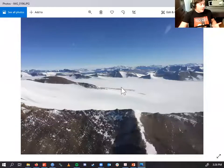And you can see that surrounding the dry valleys, you have glaciers. The glaciers are sort of flowing around the dry valleys, and the vast majority of Antarctica is still covered in ice.